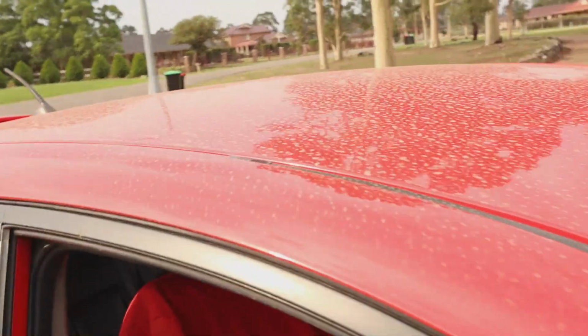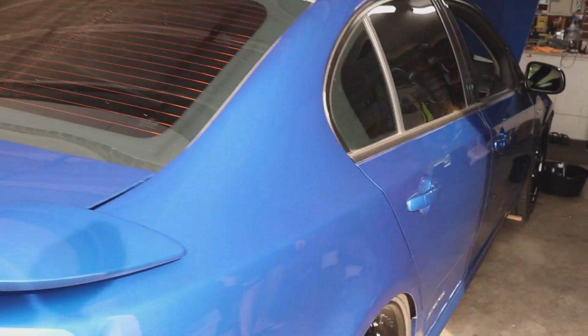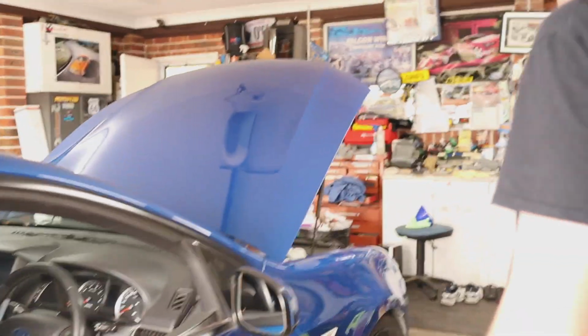So I just noticed that my car looks like this, while Alex's looks like this. Hey. Let's get up, man. We have to wash, man. The weather has been terrible.